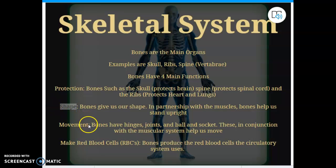Third, bones allow us to move. They give us the ability to have movement. We have hinges and joints, like your shoulders and your hips have a ball and socket where your hips fit. The way they fit in there is like a ball and socket. That allows you to move. Now, obviously, the bones can't do that by themselves. They need another system to help them do that. That's the muscular system. But bones, with the way you have hinges and joints in your fingers, in your elbows, in your shoulders, in your knees, it allows you to move. So movement is a very important thing for us, right? If we couldn't move, we wouldn't be alive very long.